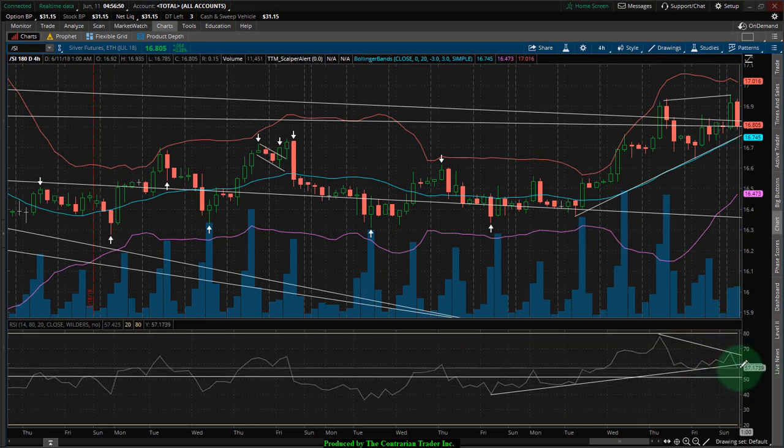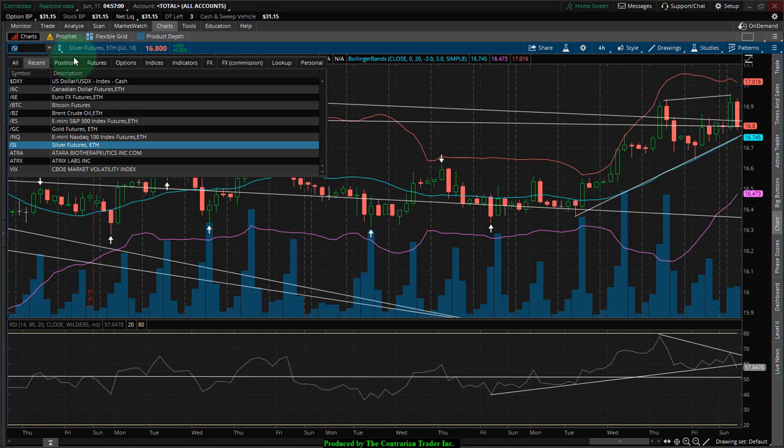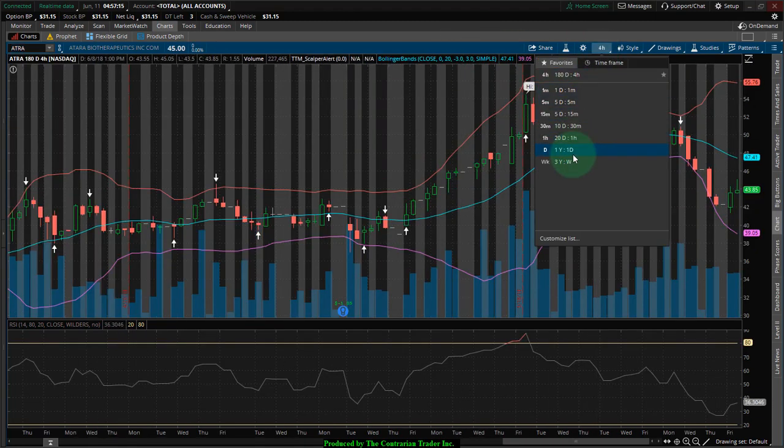Yeah, and we just broke down below the lower band of support. It's always good to take a crayon out and put your trend lines up there. Let's go over some stock chart requests. We'll begin with ATRA. Let's go to a weekly chart and drill down.